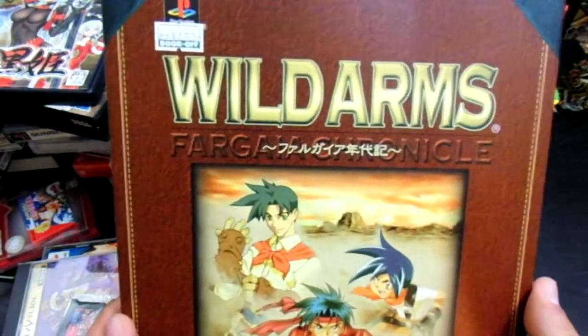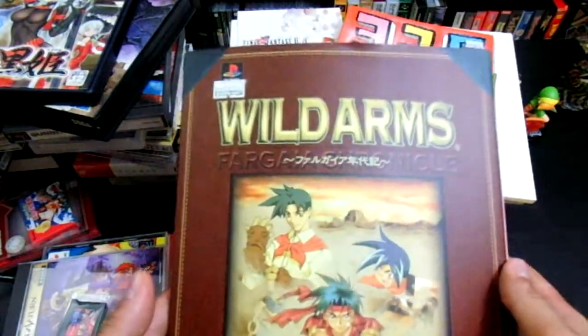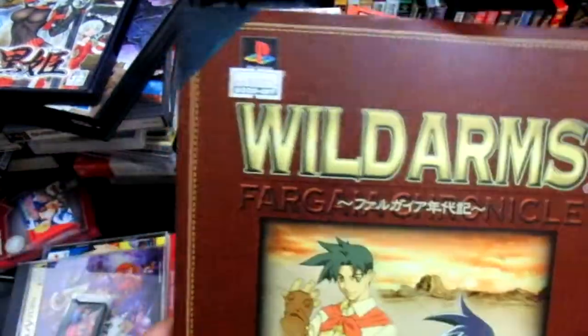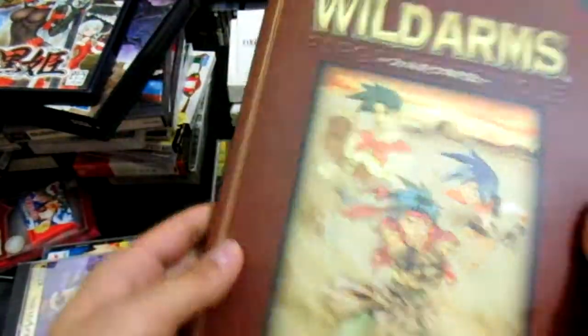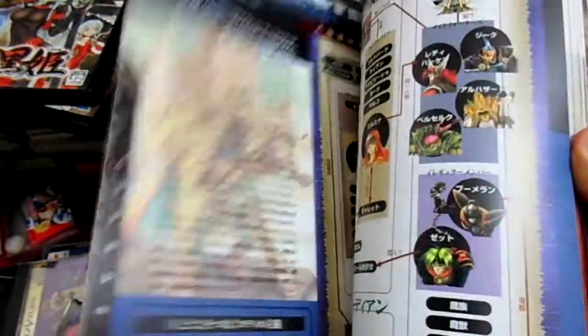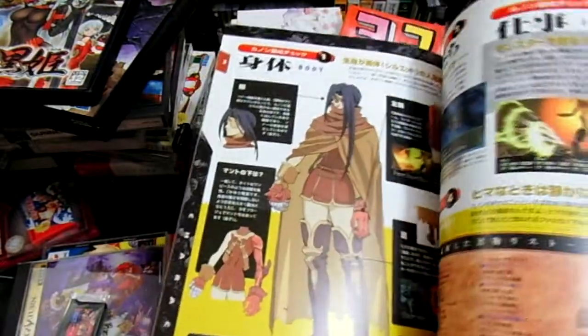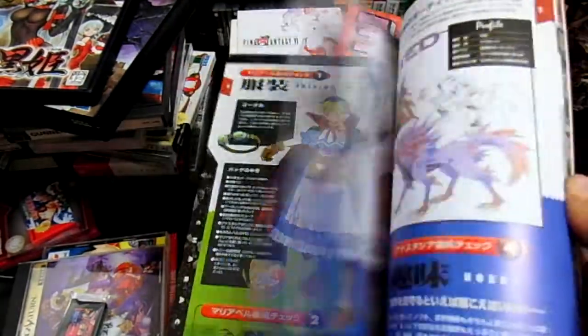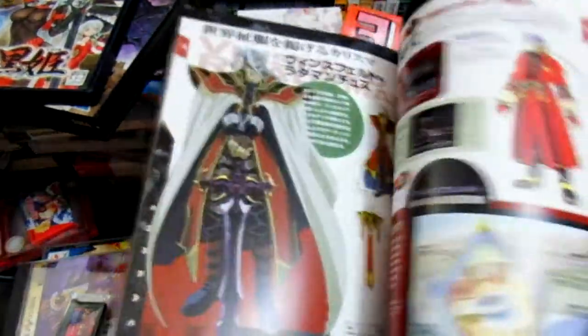And finally, here is a Wild Arms Filgaia Chronicle book. I actually already have this book, but it's worth a bit of money. Picked it up for 450 yen. It's got the little sleeve intact, but it goes through Wild Arms 1, a lot of art, information, a lot of the characters, enemies. It's really a big book. Wild Arms 2, which I love. Really one of the better RPGs, and again, the music is fantastic in Wild Arms 2.